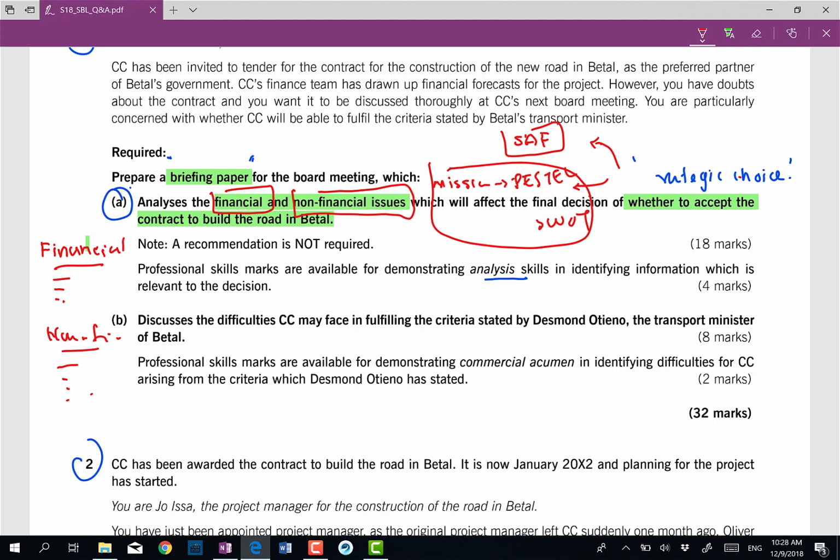Now I'm going to guide you through how we apply what we learned in my class to derive the answer. In this question, you are given 18 marks. So I believe you will need to identify a total of 9 issues, a mixture of financial and non-financial issues. With proper explanations from the question, you will get 2 marks for each issue identified.